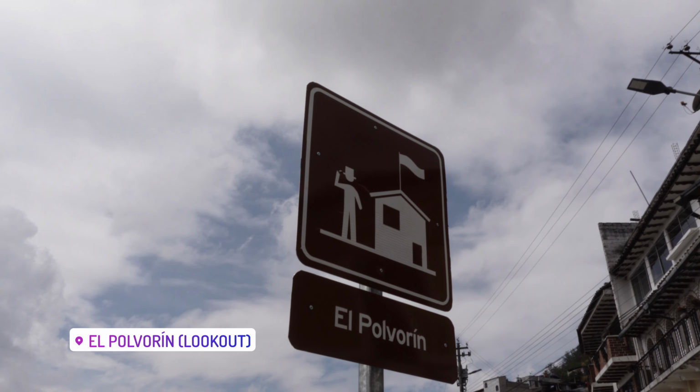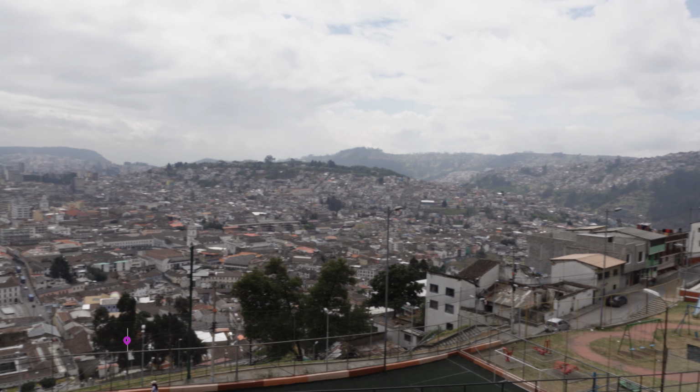Our first stop is at El Polvorín Mirador here in Quito on our way to Panecillo. Check out the fantastic view from up here.